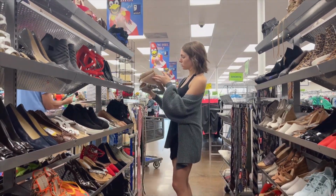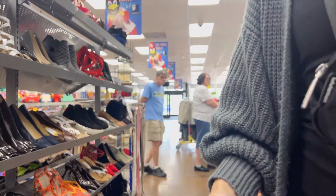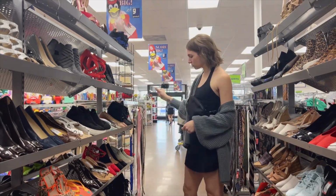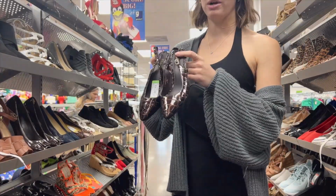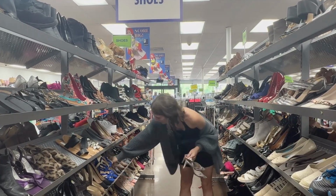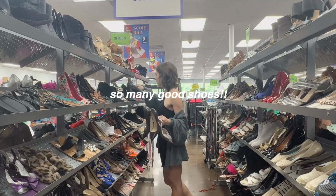Next, we headed over to shoes. I literally found so many shoes, guys. This thrift store was stocked today. I don't know why. This store is usually really good, but it was extra good today. Tons of good heels, just tons of inventory in general.